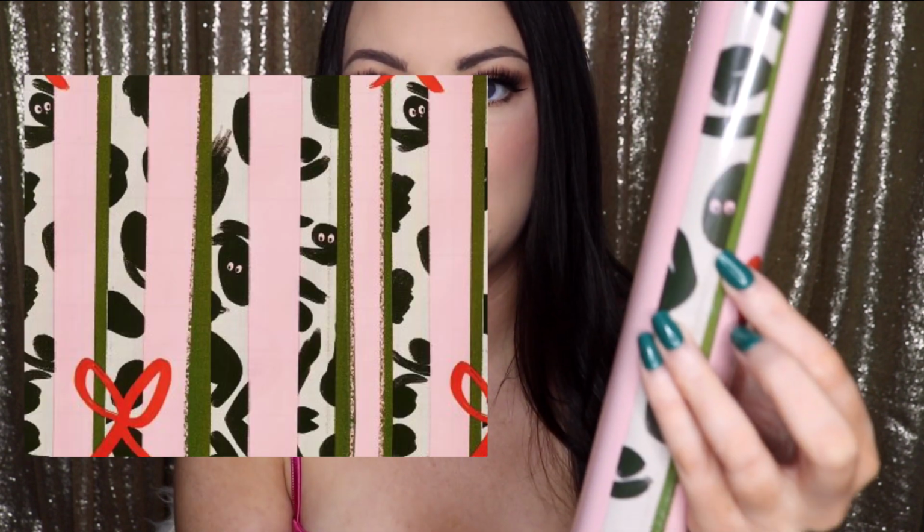And then there's this one, which is really kind of cool, but it does have little spooky elements in it, where it's like these little, I don't even know what they are. They're just little shapes that are peering at you from between the stripes. And then it has these bows that are tucked around between the stripes, and I just thought this was very cool.